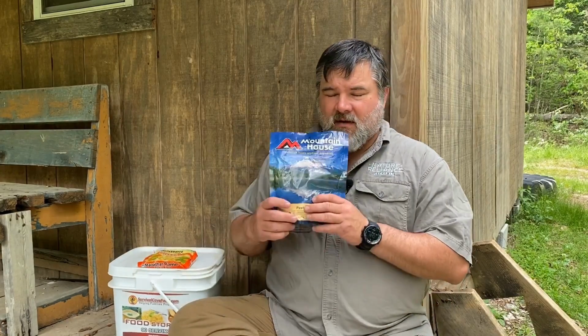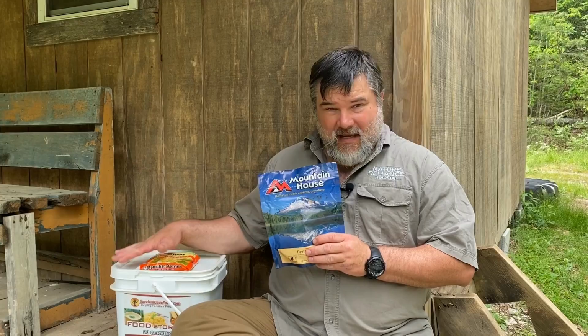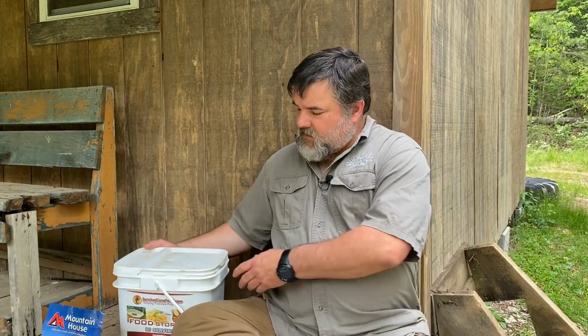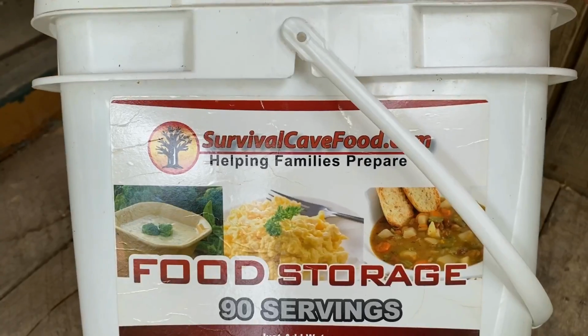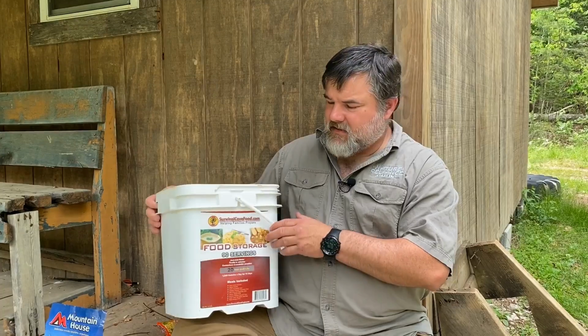Here's the issue. A Mountain House meal like this is more expensive than a similar dehydrated meal. So let's talk about that, because that might be something of concern as well. So this is actually survival food, and again, I'm not saying that you should get this brand. I don't even know if this company is still in existence actually.